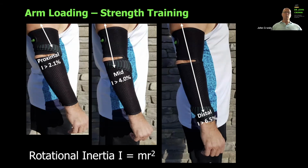Same load, moved down the arm, has increased the rotational inertia and therefore the muscular effort to get it going by 6.5%. So that's quite a substantial overload with a very light weight. And as soon as we start moving these light weights very quickly, we start asking the muscles to work very, very hard.